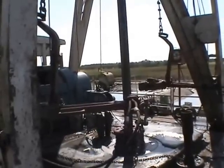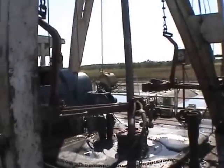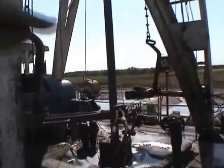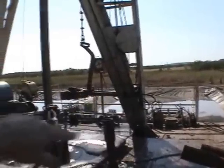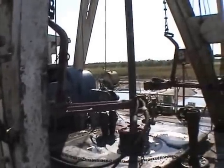The mud is probably one of the most important things on the rig. It keeps us drilling, and it just gets circulated through. It goes to the bottom of the hole, comes back out, and the cuttings go through the shale shaker in the pits, and the water gets reused and then the mud gets remixed and comes back around in a giant circle.